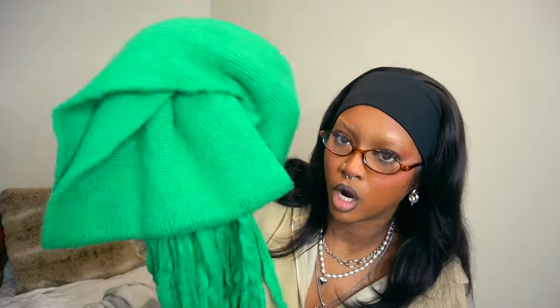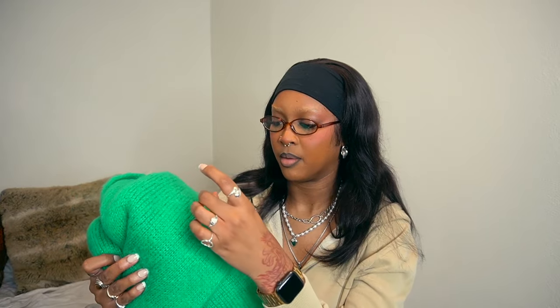And then the last accessory I want to talk about is a scarf. Y'all saw this scarf in my winter try on haul. This is from ASOS. But scarves, I know scarves are what people normally wear in the winter. I was not a scarf girl, but I am now converted. I will be wearing scarves for the rest of my life.